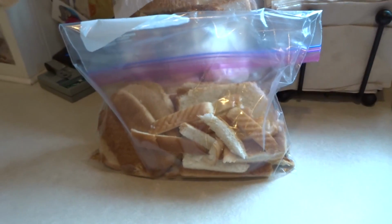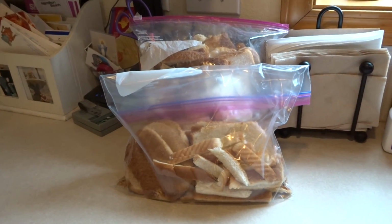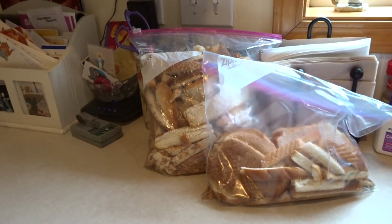But I still have my bread pieces hanging out on the counter, so I really want to do that today. I want to get those turned into croutons because I don't want them sitting here and getting moldy. I don't want to waste all that bread, so that's going to happen.